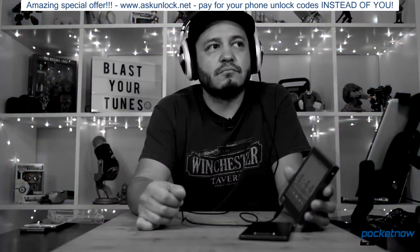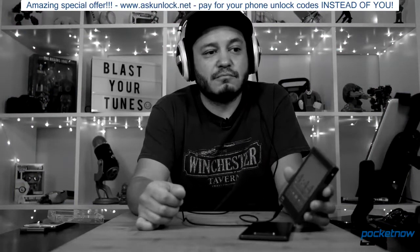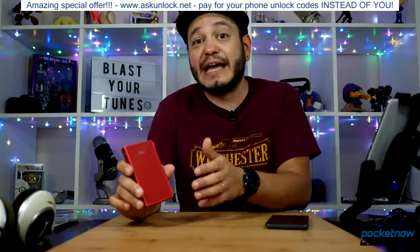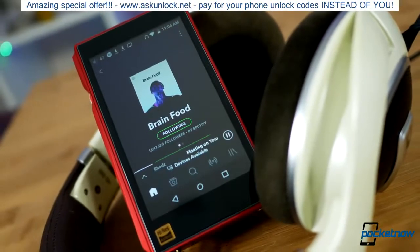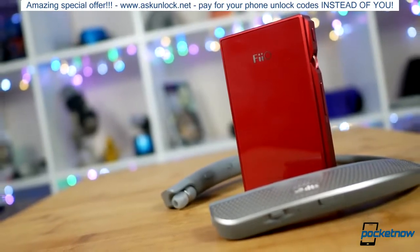Both of these should be good for around 10 hours of audio-only playback, but of course, you're probably using your phone for more than just listening to music. Happily, though this is a standalone media player, it does have Wi-Fi on board. You can connect to Spotify, Pandora, Google Play Music, and especially for those services that support offline listening. And the Bluetooth on board supports aptX, so if you have headphones that support that codec, then you will also have a higher quality wireless experience when listening.